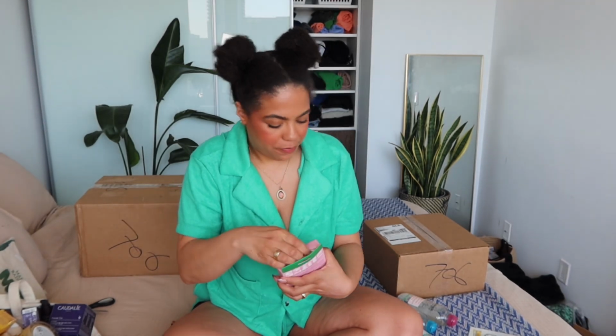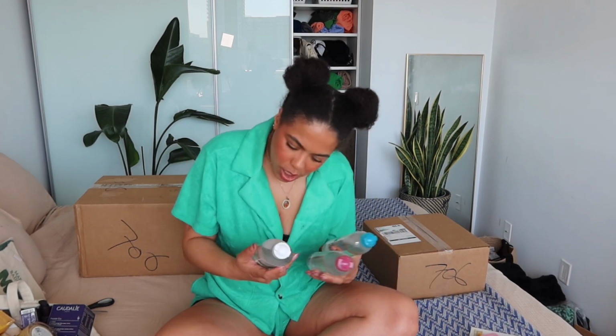Trying to do my part for the environment, and I think it is somewhere in between a cotton pad and a face cloth, so it's not as big, it's a little less storage, but I can still get in there and do a little more than I could with a cotton pad. So it's like for the environment, but also for me.